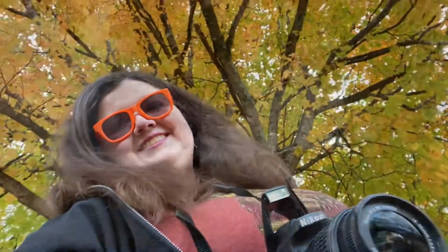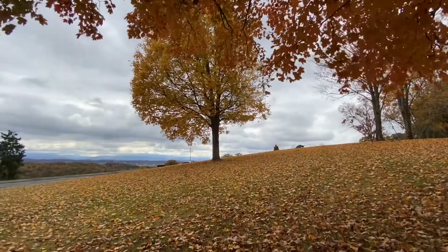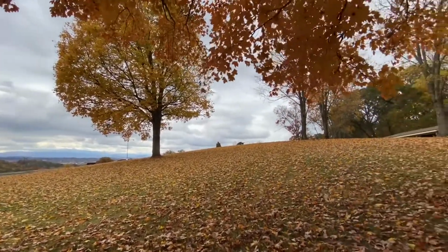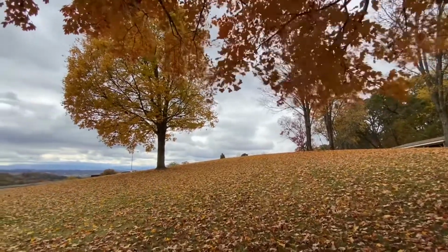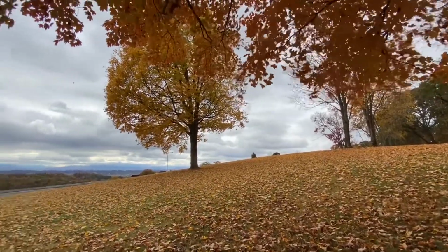So I do enjoy fall, so I'm gonna show you all the fall colors that I can here. It's just so beautiful. I'm not gonna be in a tree because I'll never be in a tree. So if I just stand here for a moment, you can see all the leaves falling off the trees. It is very windy today. I think the high is supposed to be 60, and it was 80 yesterday.